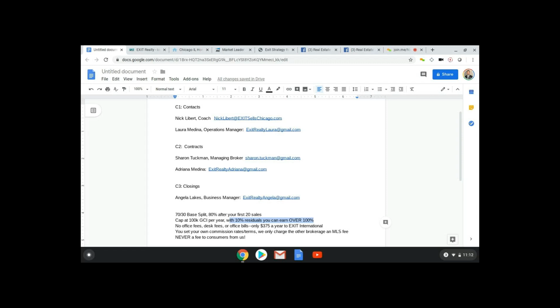Trust me. Fees: no desk fees, no office fees, no office bills. I pay your E&O, all your technology, all the coaching, everything here is free. The only thing you pay is $375 a year to Exit International. That goes straight to them. So you and I are always at a net zero. That will never change, and I'm not planning on going anywhere, guys.